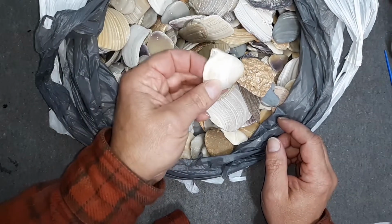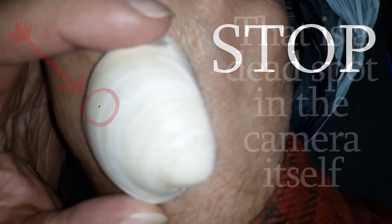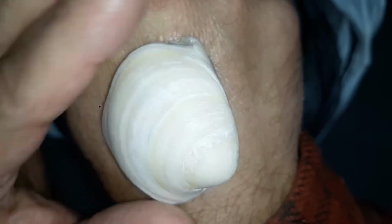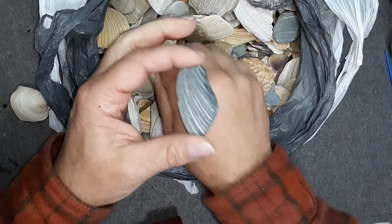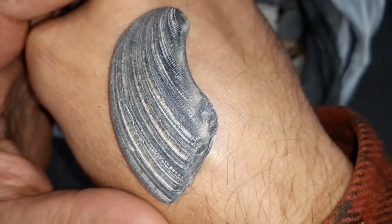So there's that one that was sort of washing everything out. And can we get focus? Oh yeah, we do have focus. It's just awfully bright. Okay, well, here's something that I was really happy about: I got a bunch of darker shells. And oh wow, that came in nice.